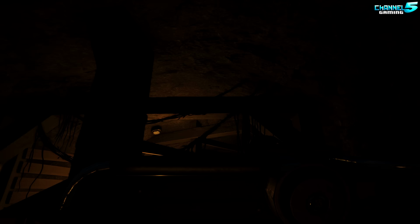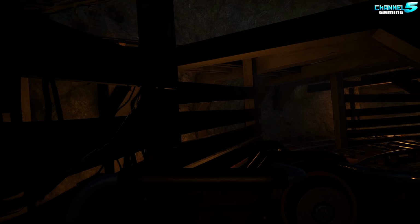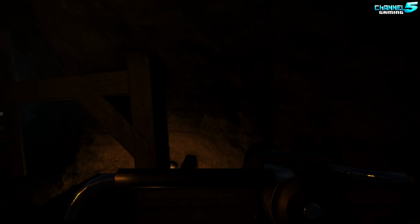It's eerily quiet. I need a little bit of music, a little bit of ambience. I don't blame you for not having too much ambience in your park so far because it's so big, but definitely the one thing that's lacking so far.